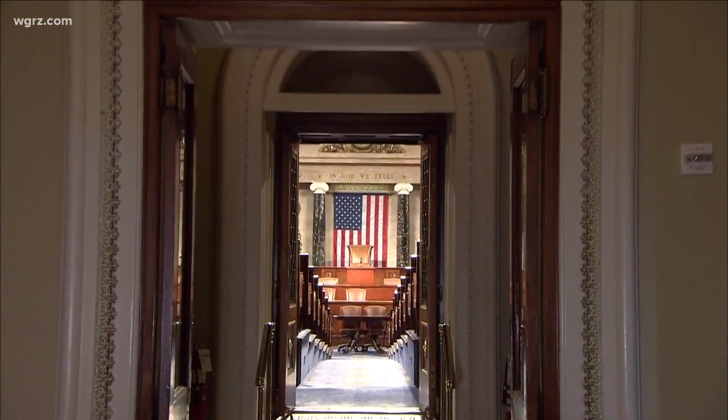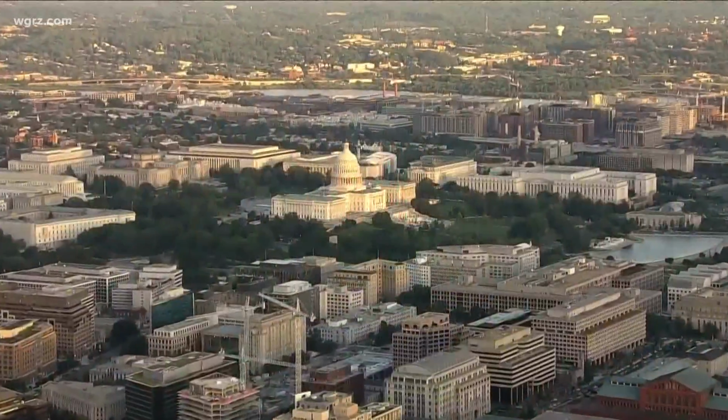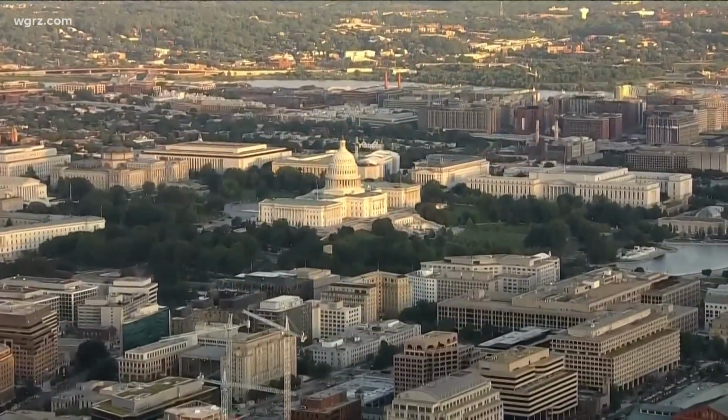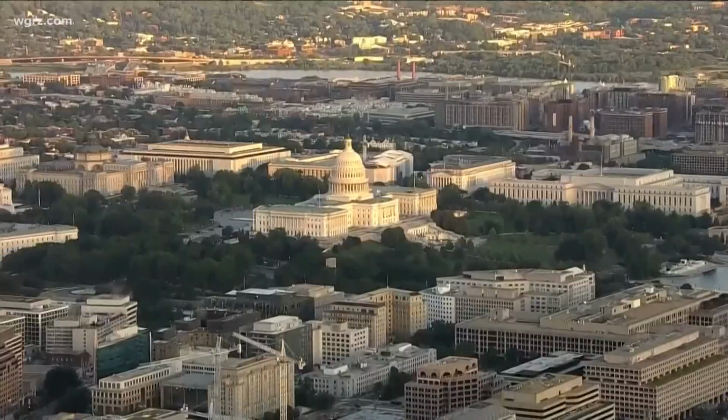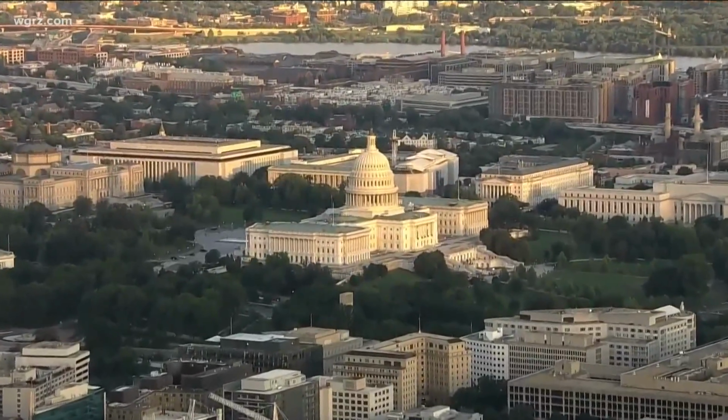Losing congressional seats is nothing new for New York and continues a decades-long trend for the state, which has lost between 1 and 5 seats after every census since 1950, when it had 45 members of Congress, as opposed to the 26 it will now have.